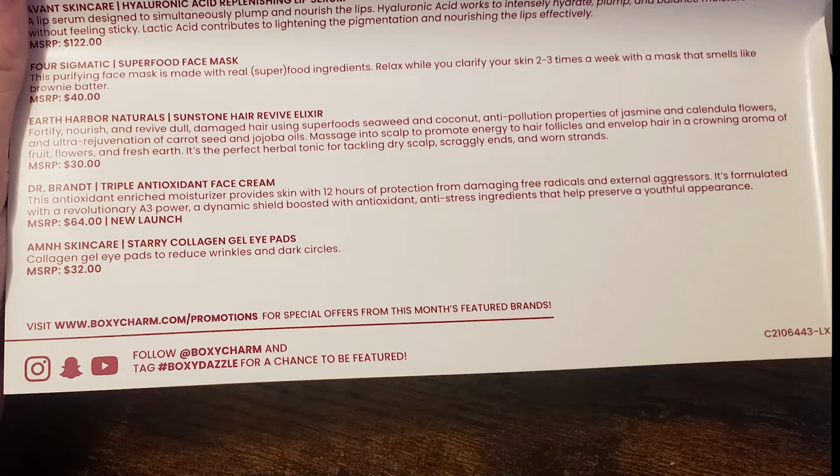So this is the Triple Antioxidant Face Cream. My absolute favorite face cleanser is from this brand. It's just so freaking expensive that I haven't had it in a couple of months. So the antioxidant enriched moisturizer provides skin with 12 hours of protection from damaging free radicals and external aggressors. It's formulated with a revolutionary A3 power, a dynamic shield boosted with antioxidant, anti-stress ingredients that help preserve a youthful appearance. And it retails for $64.